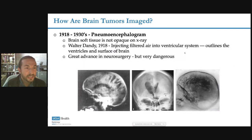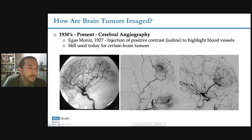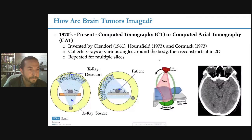From 1918 to the 1930s, pneumoencephalography was used. Now, on X-ray, brain soft tissue is not easily seen. So in 1918, Walter Dandy injected air into the ventricular system, or the ventricles, and this allowed us to see the surface of the brain. And it was a great advance in neurosurgery for the time, but it ended up being very dangerous for the patients. In the 1930s, through the present day, cerebral angiography, where iodine was injected into the vascular system, into the blood vessels, in order to see where the blood vessels were under X-ray, was used pretty routinely. And it's still used for certain types of brain tumors and certain types of surgeries today.